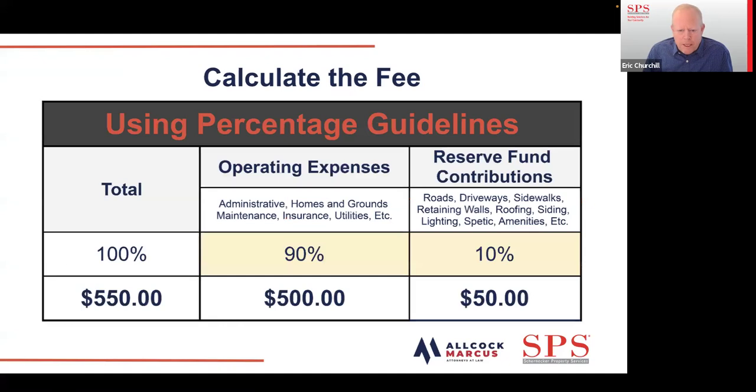So in terms of looking at a percentage-based approach, many of you may have heard in the past people say, it's good to put 10% of your total fee into reserves. That comment and that approach is not usually grounded in the reality of what those capital expenses are. It's just a guideline. And it's a guideline that I think we have seen has caused some challenges, because 10% does not necessarily correlate with the cost associated with the capital replacement of all the items listed in the reserve study. That said, this is a simple way to calculate a fee.